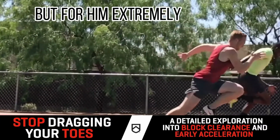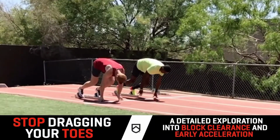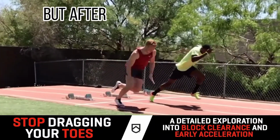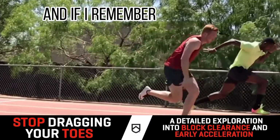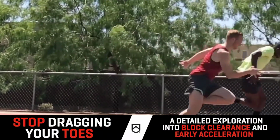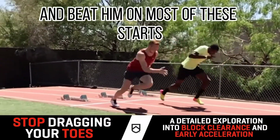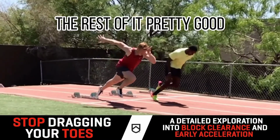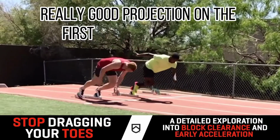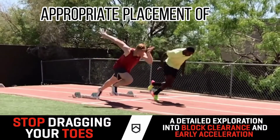But for him, extremely effective, right? Well, Wilfred's got out on him here because of the false start. But after that, Greg's keeping up with him. And if I remember correctly, I think Greg actually took Wilfred to school a little bit on this day and beat him on most of these starts, which is really interesting. But the rest of it, pretty good. Really good projection on the first step off the pedal. Appropriate placement of the front foot.